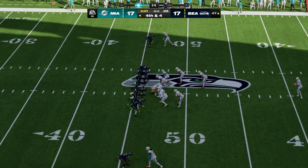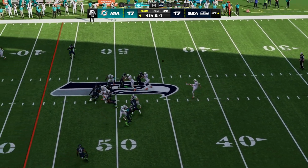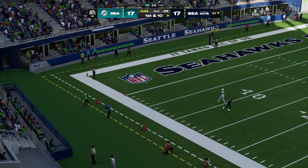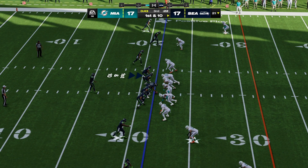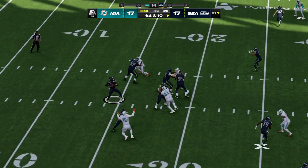Find him. Find him. The Dolphins will send out the punter now as he'll punt it away for the second time. His first punt, 45 yards. This looks good as well. And no return here. Where will they spot it? They say just outside the 20-yard line. Here's the Seattle offense ready to get this drive underway.